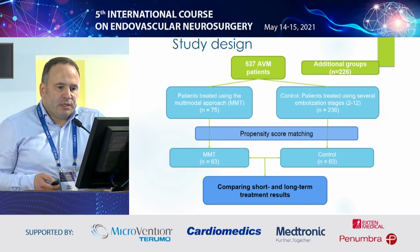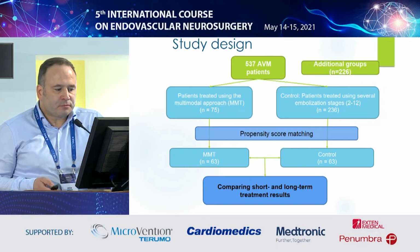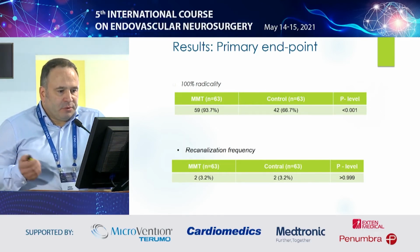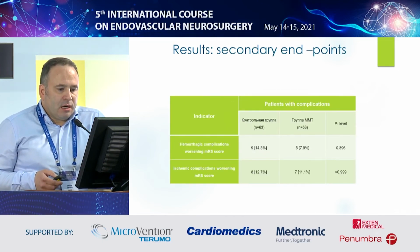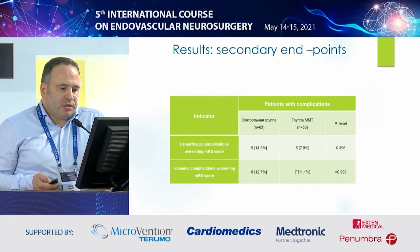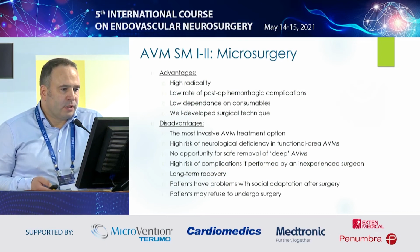for patients with a multimodal treatment and a control group that involved patients with embolization alone. We carried out propensity score matching to select groups of 63 patients for a proper statistical comparison, and we obtained very good radicality in case of multimodal treatment, and quite a proper radicality in the control group. The recanalization degree was similar for the two groups, and the number of complications was significantly lower in the MT group than in the group with embolization alone. Consequently, you can see the differences in the morbidity and mortality rate as well.